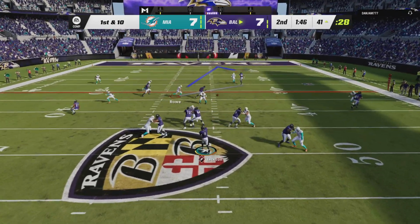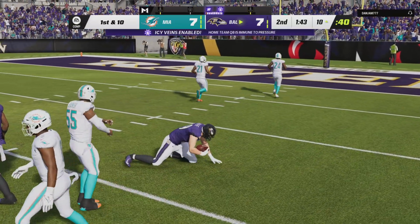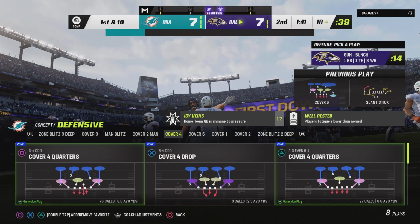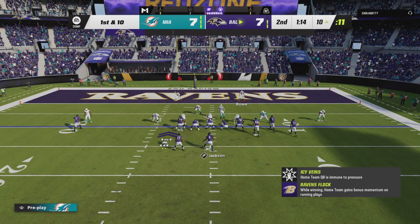Jackson on 1st down. And this is going to be hauled in by the tight end, Andrews. And he's taken down, but not before reaching the 10-yard line. That goes for a gain of 31. So now, following the big play, they've got a 1st and goal all the way down at the 10.